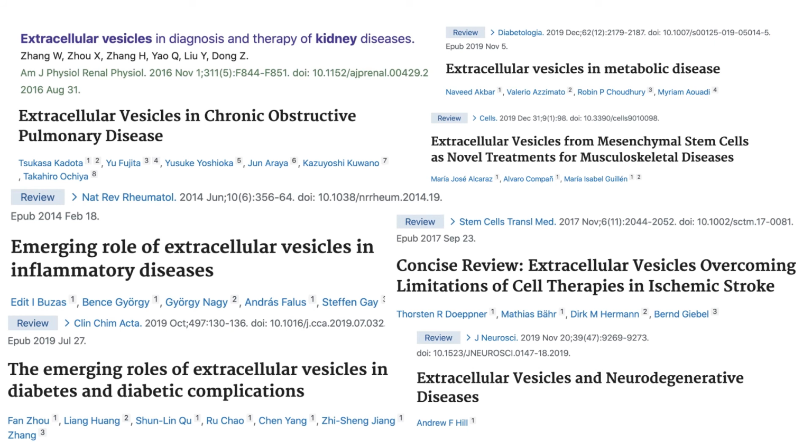So over the last few years, exosomes have become extremely popular in research studies, and I just pulled together some titles here. Here's one looking at extracellular vesicles, exosomes for kidney disease. Here's one for lung, for COPD. Another one for inflammatory diseases, such as rheumatoid arthritis. Here's another one for diabetes. Another one for metabolic disease, such as, once again, rheumatoid arthritis, psoriasis, lupus. Musculoskeletal diseases, i.e. arthritis. Down here you can see they're very helpful in ischemic stroke. And then at the bottom, neurodegenerative diseases such as Parkinson's and Alzheimer's.